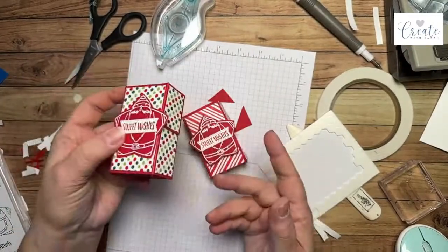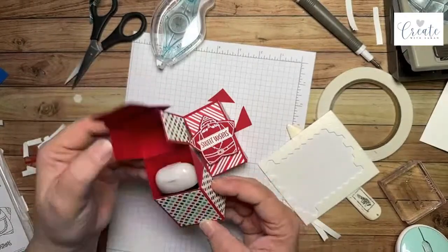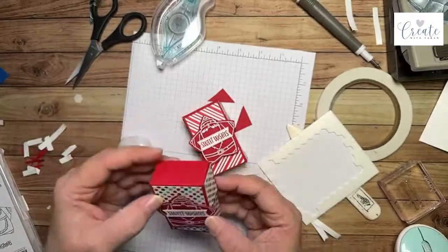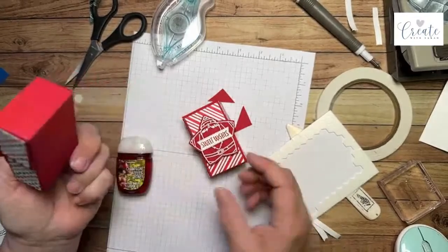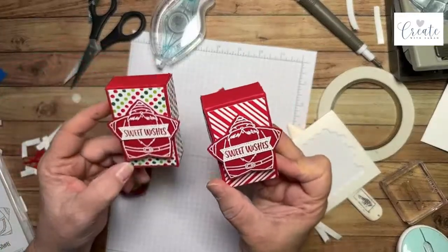Okay, so that's a nice little gift around the time of the holiday, especially in the winter when colds and stuff like that are going on. You could also fit a few little chocolates in there, and you could give it away as a little chocolate gift if you wanted to. So it's a cute little box that stays together. You don't really need any ribbon to keep it together.